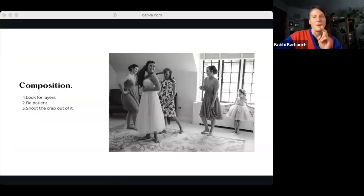So I tell my students to answer 3 questions every time they compose an image. The first question is, what story am I trying to tell? The next question is, what is taking away from that story? And the third question is, what is amplifying the story?